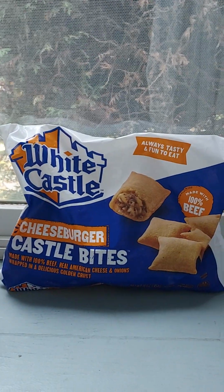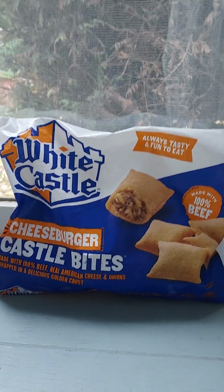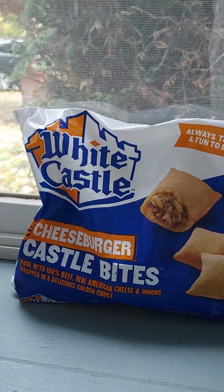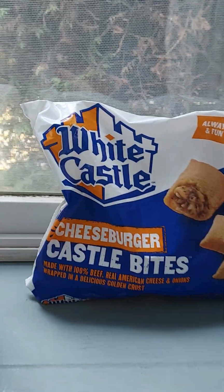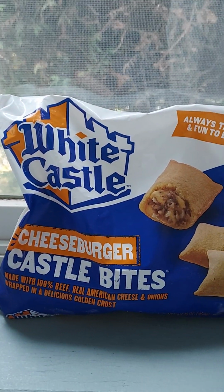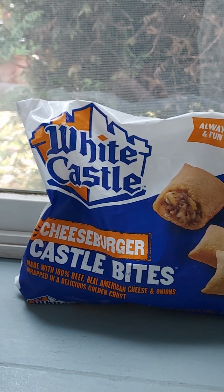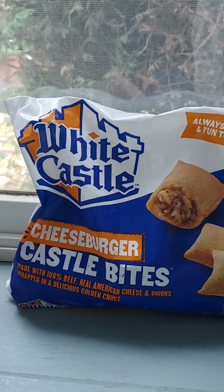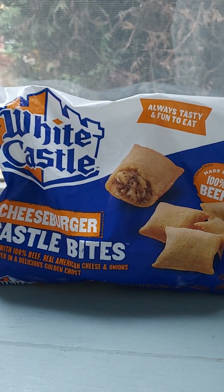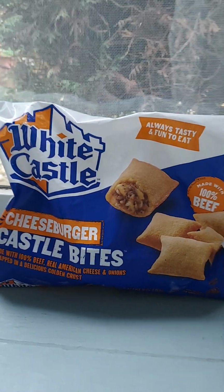You can get White Castle products at Family Dollar, Dollar Tree, maybe Walmart. I'm not too sure. I always see the products at Family Dollar, Dollar Tree, or Dollar General. But anyway, this is the closest thing here in the Northeast that we got to White Castle, basically. At least in Northern New York. We don't got any actual White Castle restaurants around here, but we do got the White Castle food items at the supermarkets and Dollar Tree, dollar stores.